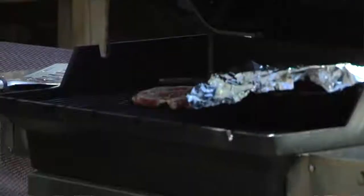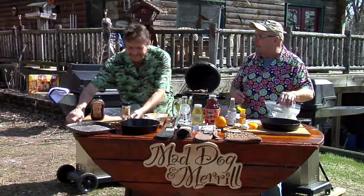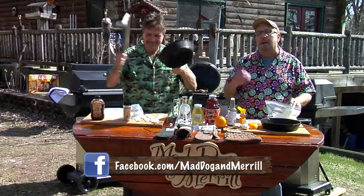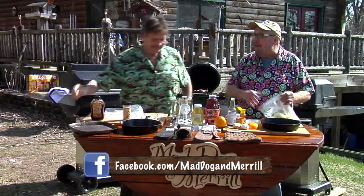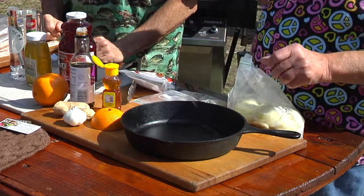I'm actually gonna go ahead and create. I'm using the cast iron skillet, which I love cooking with cast iron. There's nothing like it. If you want something that's gonna last you a long, long time, get some cast iron. I've got cast iron that's been handed down in the family, which is pretty neat. So we got that all browned up.